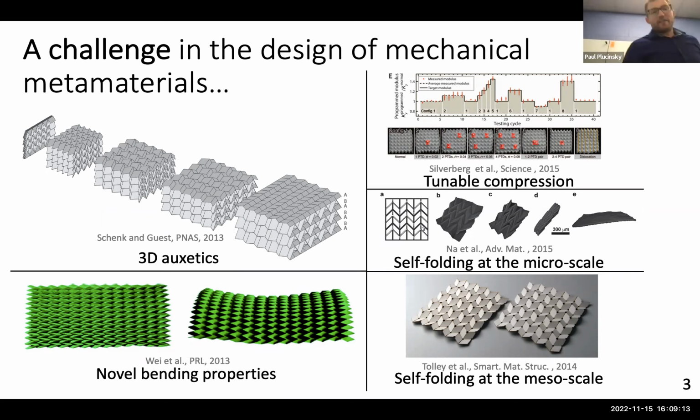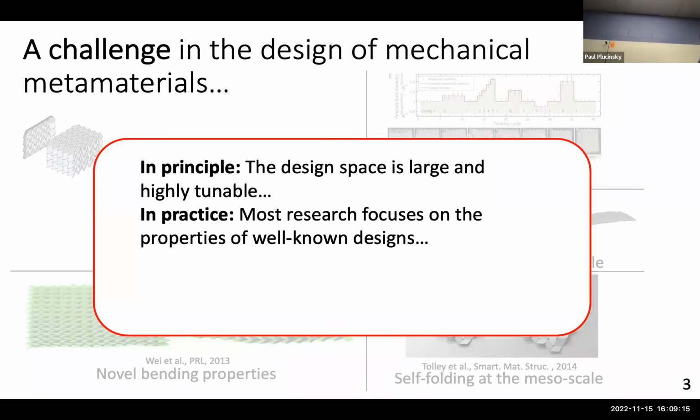Well, they're all the same material, or they're all the same design. This is not strictly true, but the design space of a mechanical metamaterial is large and highly tunable. But what we often see when we're trying to actually do something with applications is people often use just the most well-known designs. And why they do that is because typically there aren't a lot of opportunities for easily adapting a design to fit a specified task.